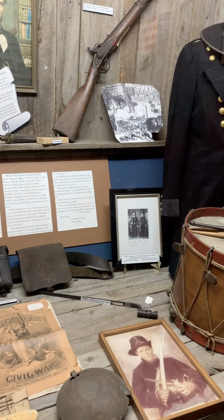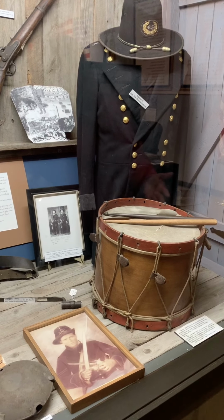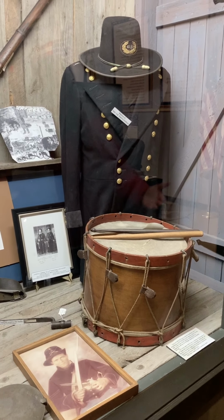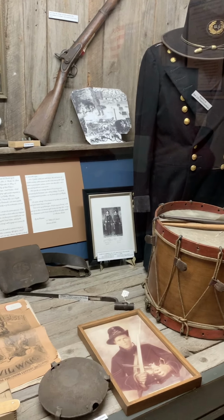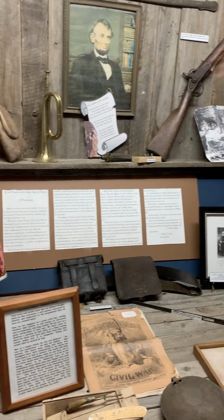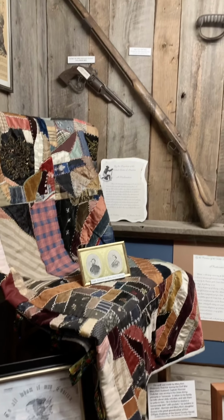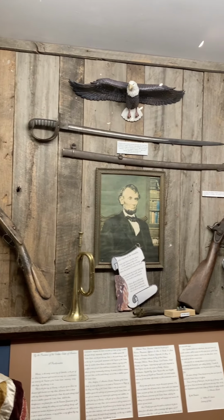We have here a Civil War drum. The drummers were often just young boys, young teenagers, and they would be in battle, and the cadence that they drummed would be a signal to the soldiers for what they were supposed to be doing, charging, retreating, whatever. And in this display also, we have some Civil War era guns, a sword, a mess kit.